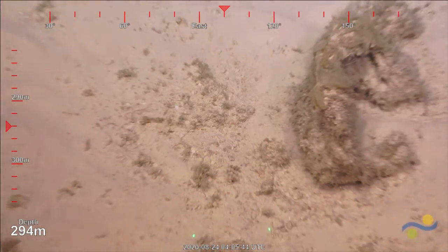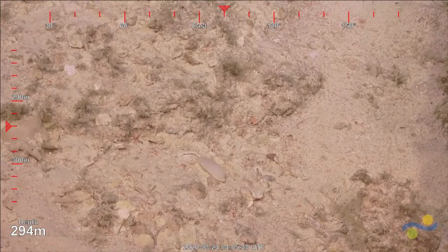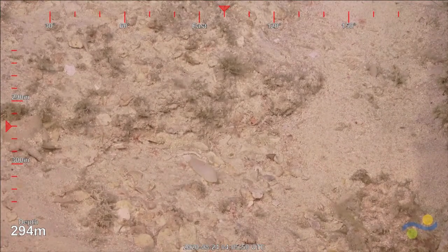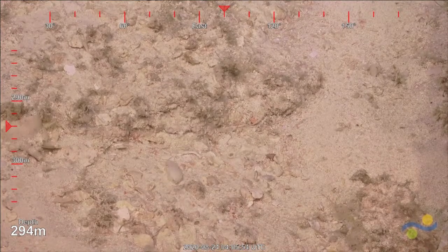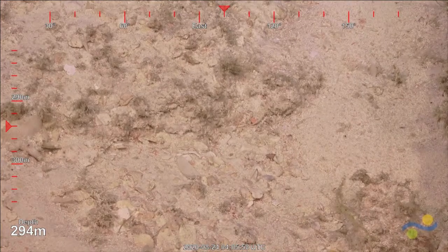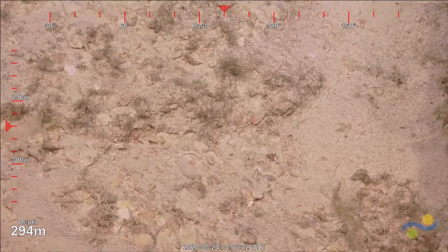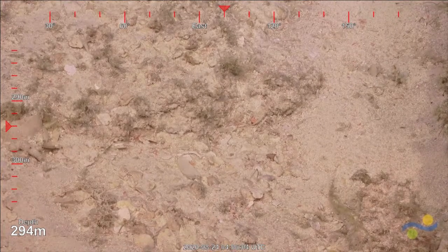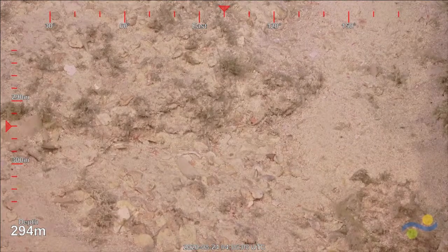Ah, sure. So yeah, let's have a look. Down in the detail there, look at that, lots of different things in here. Yep, that's bryozoan, bits of coral. Things moving around are due to the ROV, I expect. Yeah, I'm seeing shell, I'm seeing gastropods. Yep, there'd be a mix here.